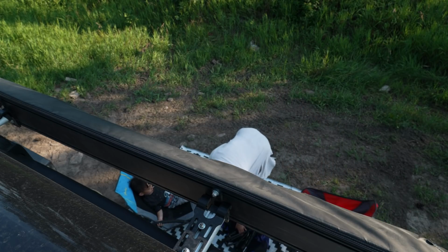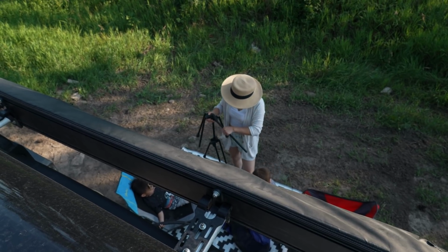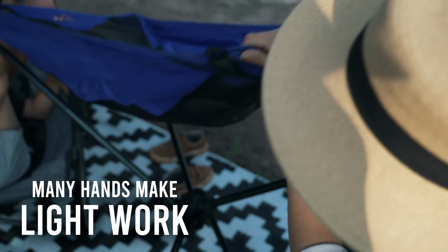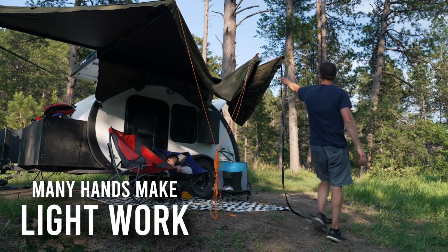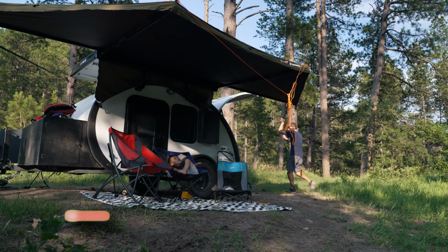Now, as your kids get older, I've heard from many of you in the comments section that you like to give everyone a task, and it's about beating your last time. So if your setup time was 5 minutes the last time, everybody gets out there and moves as quick as they can to beat that time. It sounds pretty fun, and I'm excited to try that with the boys now that they're getting older.